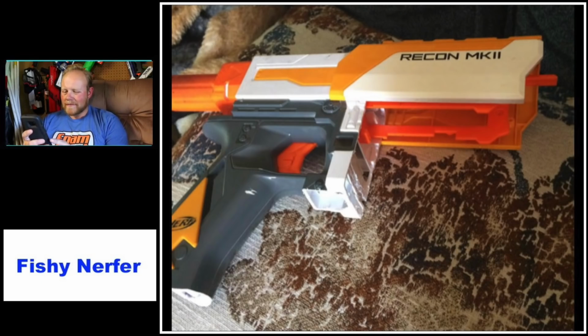Okay, looking at a blaster here from Fishy Nerfer, no description included. What appears to be a Recon Mark II that has the whole receiver missing, along with the handguard. One would assume that the receiver and magwell and everything has been used for a different project, and this is the results. Or this guy's modding on a level that we don't even understand.